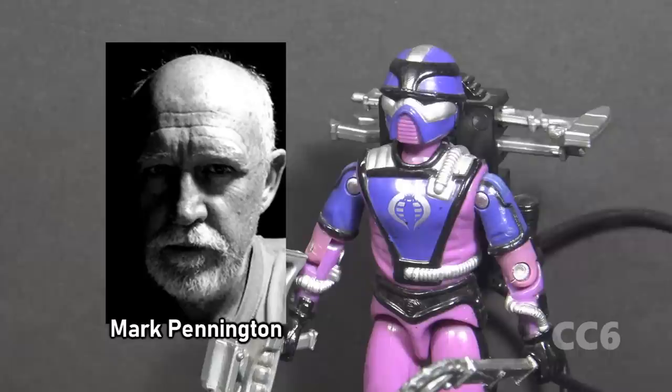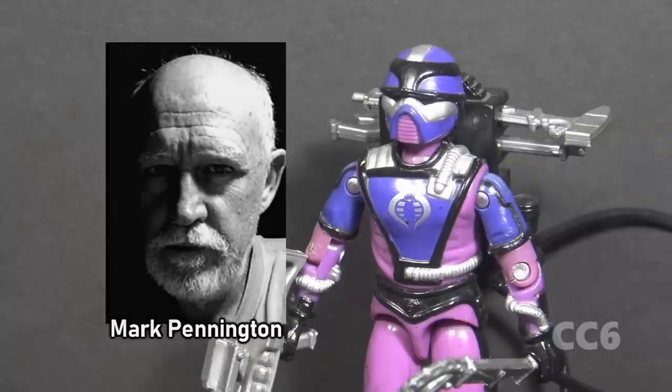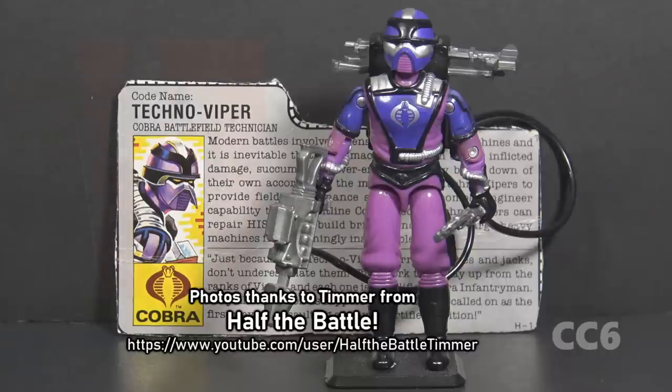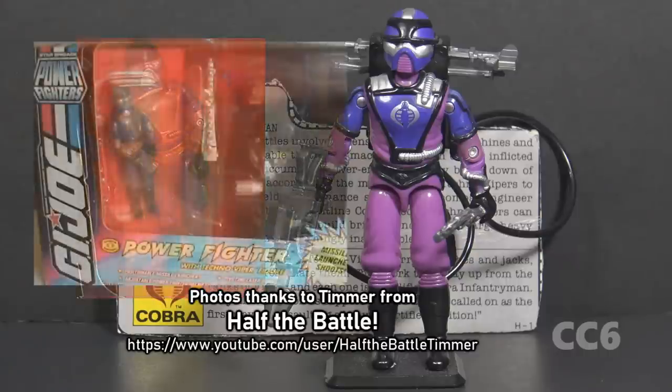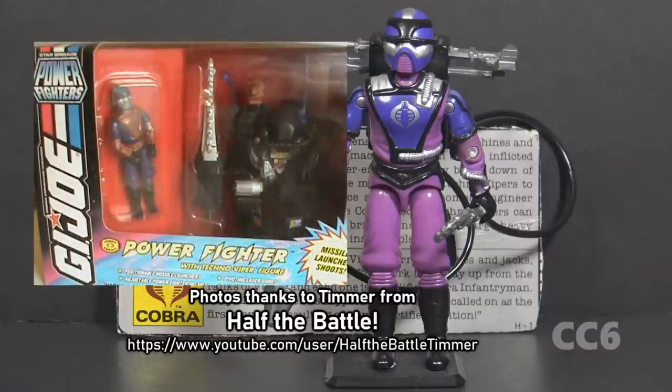He was also in the U.S. Army briefly. His experience in a plastics factory and in the Army got him the job with Hasbro. Hasbro was looking for a replacement when Ron Rudat was ready to move on from G.I. Joe. Mark Pennington worked for Hasbro from 1985 to 1988. He did a lot of the 1987 lineup. There was a second version of the TECHNO-VIPER in 1994. It was a vehicle driver. It was packed with the Cobra Power Fighter.